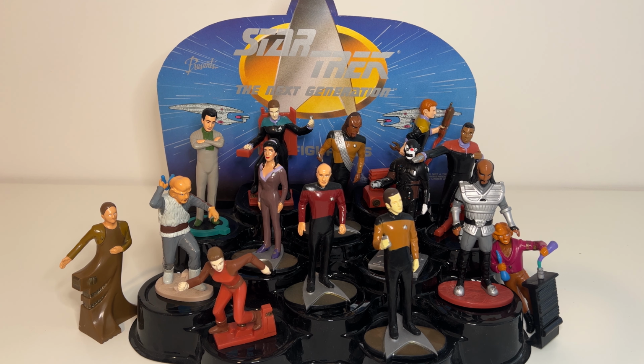Here is an interesting thing that happened in 1992, because Playmates had the posable figure line of Star Trek figures, and so did Applause. Now, granted, these are not posable. These are PVC 4-inch figures from Applause. Specifically, they're from the Hamilton collection. But let's get into what Applause is.